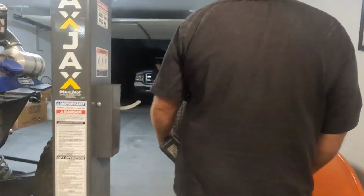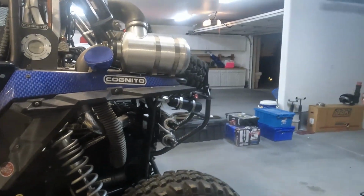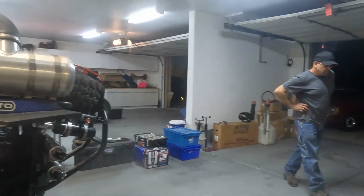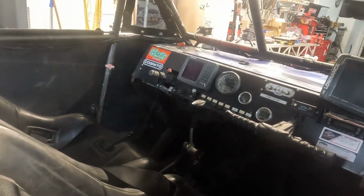So we had to replace the frame basically from here back. Oh, really? Okay. So this is its first race since then. So it's been kind of out of commission, parked, and you know, cross our fingers, huh? Here we go. All right, well, this is it. So she's got her all set up.